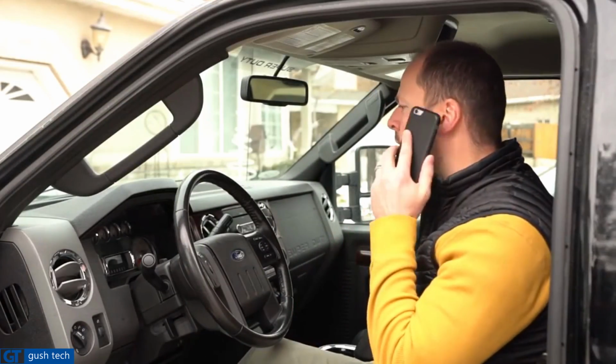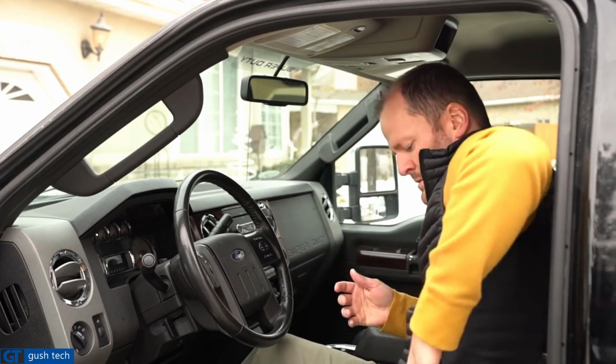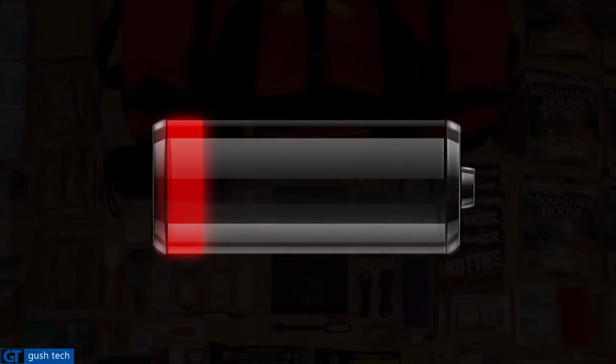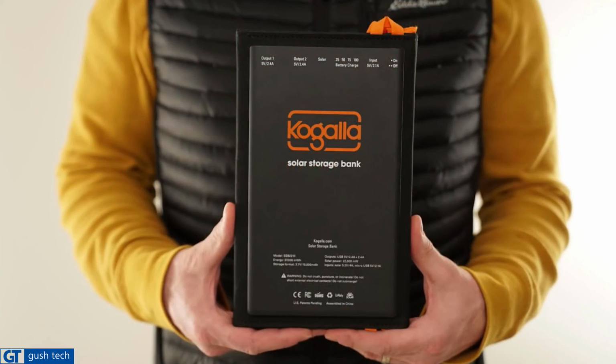We tend not to think of our phone as a survival tool, but in an emergency, it becomes our communication lifeline. In this situation, the last thing we need is our phone to die. So, to make sure we're never left without power, we created the Kogalla Solar Storage Bin.